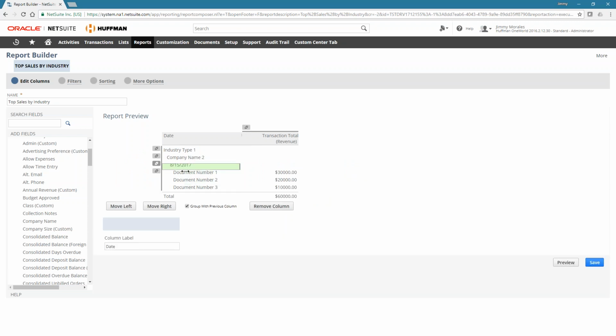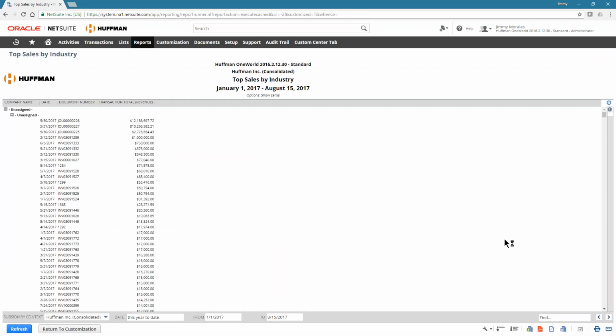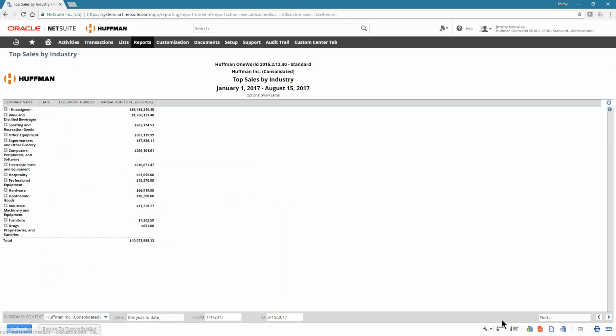I can also group with previous column, which will pretty much preserve that same functionality. And now we have it by date and document number because these are connected. So once I remove that, we're ready to hit preview and see the changes. So we keep seeing unassigned here, and perhaps we want to get rid of that.